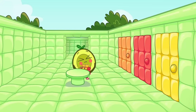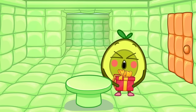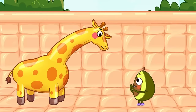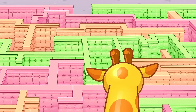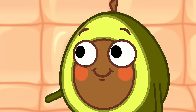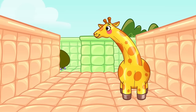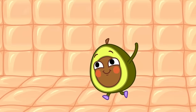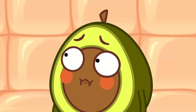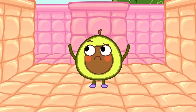But which door is the exit? Pit! Pit! Mr. Giraffe, can you see Penny? She's right over there! Left! Pit, which way is left? Correct! Now which way? Right! You can do it, Pit!